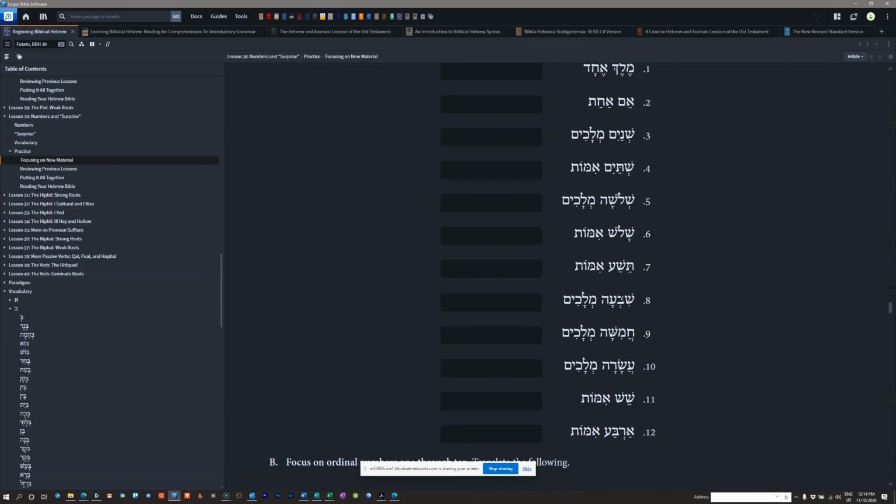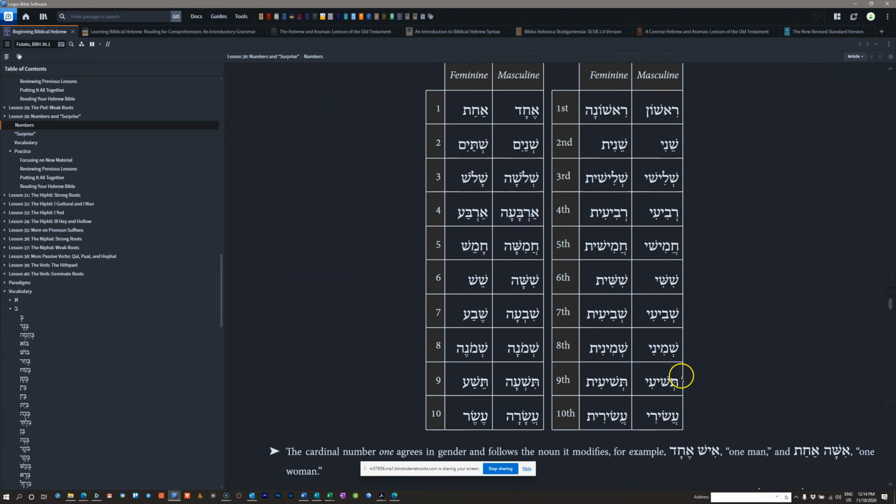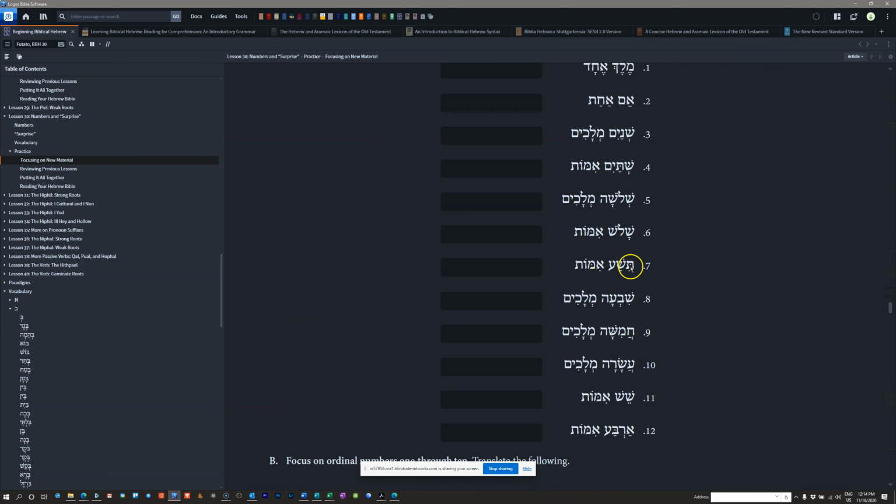All right? So as we go through here, tesha, I can't even remember now. I think that's 9. Is tesha 9? Yeah. Tish'ah is the masculine form, and then tesha is going to be the feminine form. Right, so tesha, feminine. Again, the number is singular because just like in English, we don't say 9's mothers. We say 9 mothers. So 9 emot, mothers. Number 8, sheva. So this again is masculine, melachim. This is going to be 7 masculine, 7 kings.